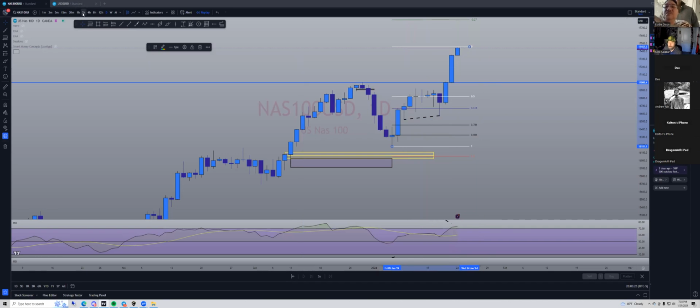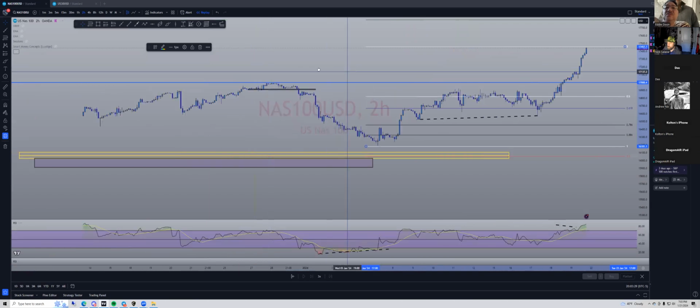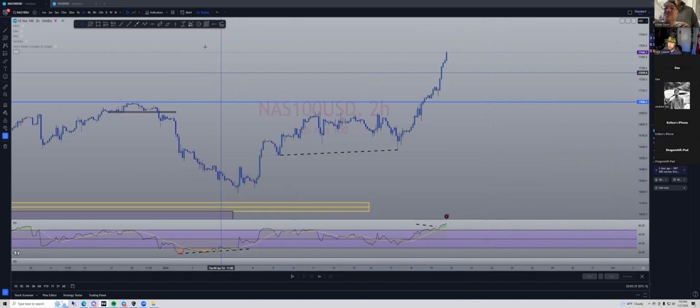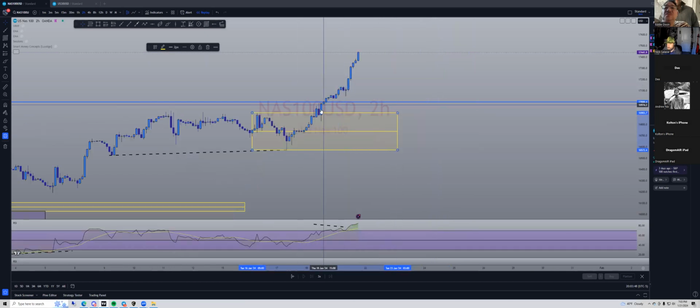So go down to the 2-hour. Okay, the only way I see that we have a play on this is to find a fib area and try to play that as a TP. We can see here that this is our main consolidation area and our main point of interest, where we have a lot of sales. We also have sales in this area and this area.